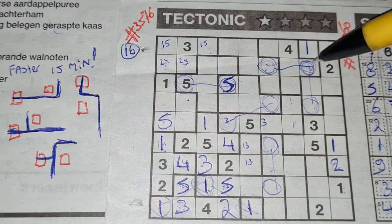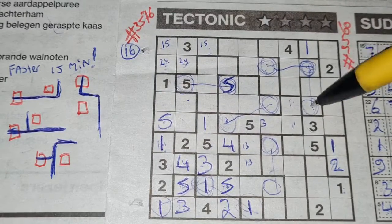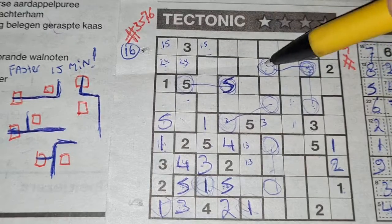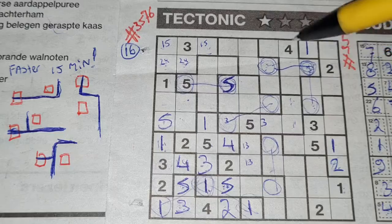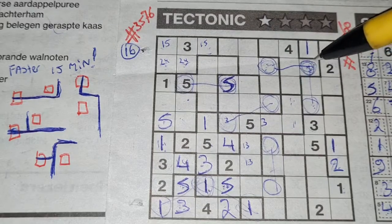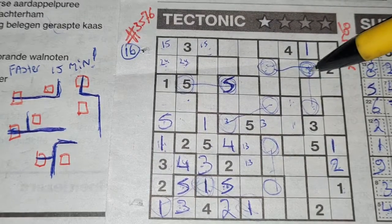Well, this box is connected with that box. And this box is also connected with that box. We have a 1 here. We have a 2 there. We have a 4 there. So 2 numbers are left. The 3 and the 5.